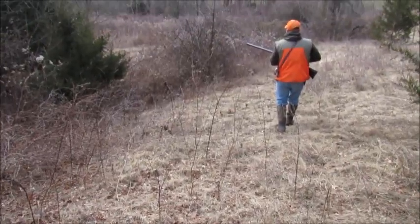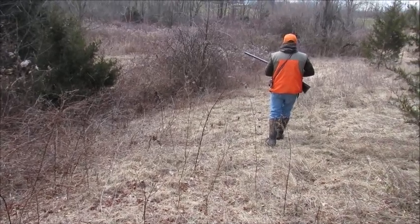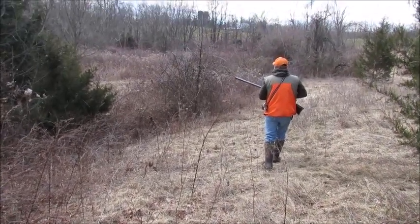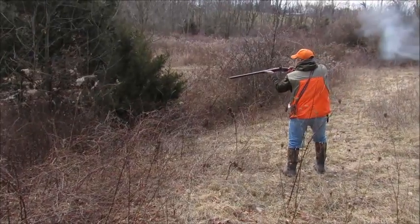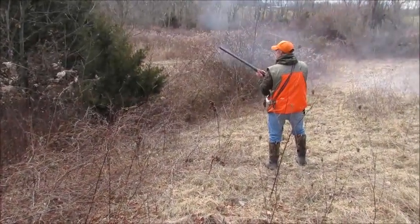First kill with the 20 gauge trade gun. Right in front of the dog here. Right in front of the 5 yard. Right there he goes. He's going out toward the center. Get him. Say, you better watch your game. I know. I shot her.